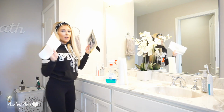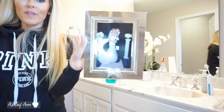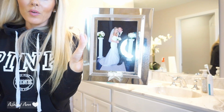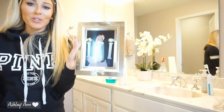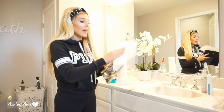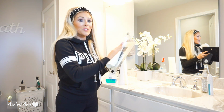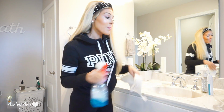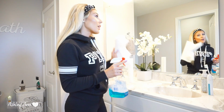I also like to use the glass cleaner to clean this picture that I have in the corner on my countertop. It's just a wedding photo. We're almost going to be at 4 years, you guys. That's crazy. I know the glare from my ring light is kind of in the way, but I just want to show you guys this photo. I take the glass cleaner and clean this as well, make it look super shiny. Now that I can see my reflection very clearly in the faucet, because I just cleaned it, we're going to go do the mirrors.